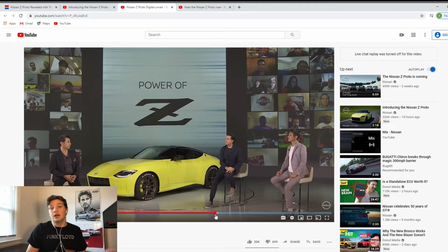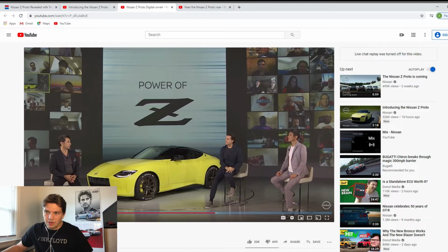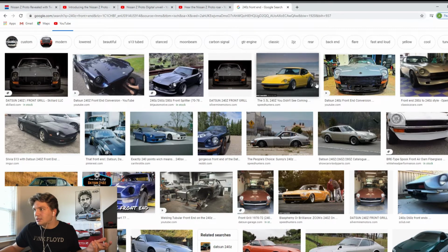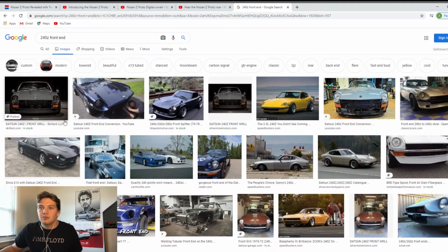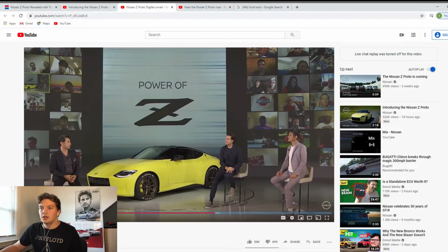But I really love what this car is turning out to be. And in the front here, again, some people are saying they don't really like the grille. But I mean, just look at that grille. Let me search up 240 front end. I'm trying to get a decent one, I guess this is actually, no, that's aftermarket. But you guys can kind of get the point. Look at that, and then look at that.